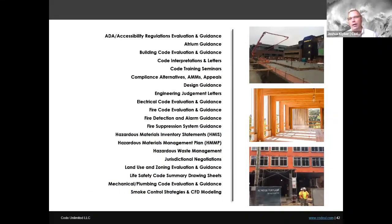All right, and that is the presentation. Just quick little guidance about the things that we do, pretty much anything regulatory related.